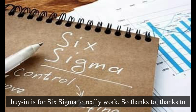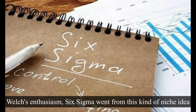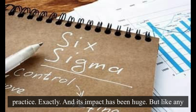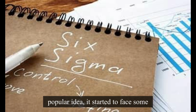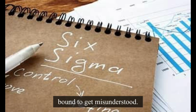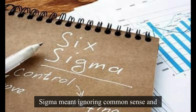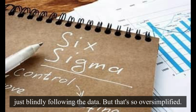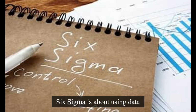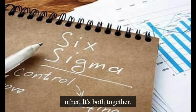So thanks to Motorola's early adoption and Jack Welch's enthusiasm, Six Sigma went from a niche idea to a mainstream business practice. And its impact has been huge. But like any popular idea, it started to face some misconceptions. Once something gets popular, it's bound to get misunderstood. Some people started to think that Six Sigma meant ignoring common sense and just blindly following the data. But that's so oversimplified. Six Sigma is about using data to make your common sense even better. So it's not one or the other, it's both together.